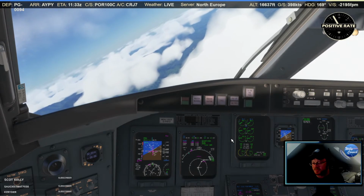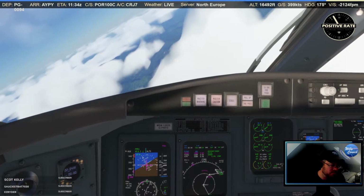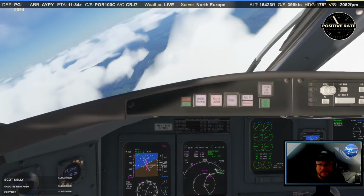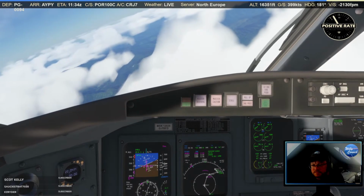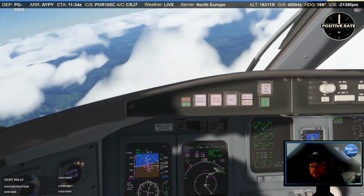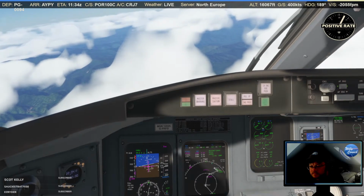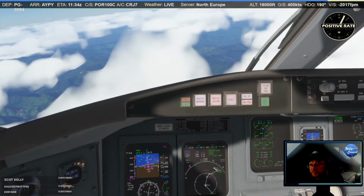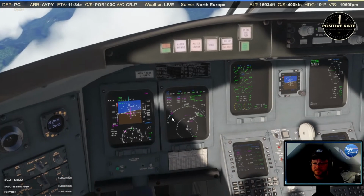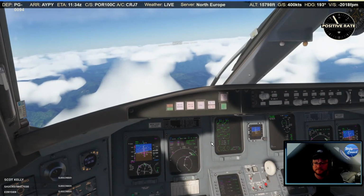We'll dump some spoilers shortly once we get below. Actually, what is the ground altitude for? 103 feet, so it is almost sea level, so we're okay. But once we get about 10,000, we'll start slowing down.